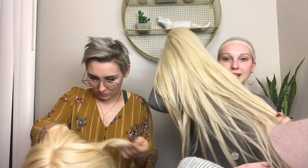I'm so different. Look at how this is a really nice hair quality as well, kind of like that brown one I just showed you. And this is my favorite. Again, I don't like that middle part.